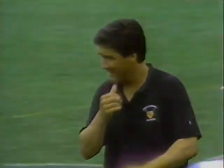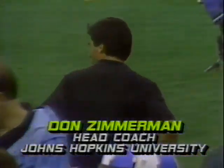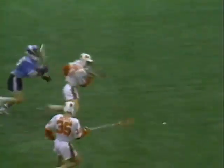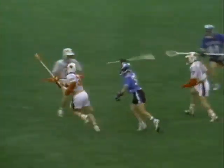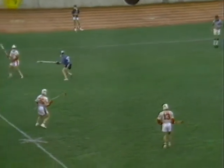There's Coach Zimmerman right now. Zimmerman has a game plan today, and it's obvious that he knows to beat Beardmore, he has to get close to him. They have to get the ball in on the crease and shoot at tight quarters. They've done it, and they've been very successful. Conversely, Maryland's defense is very confused. They've got to work that confusion out, or else it'll be a short day for them.